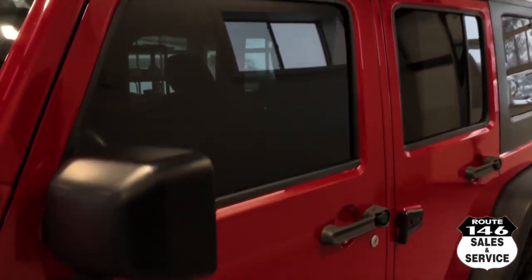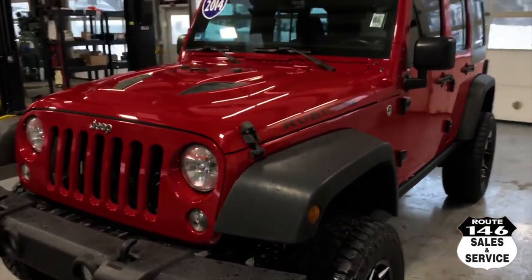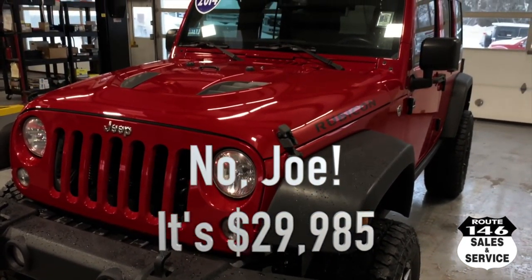Truck's got 104,000 miles on it. R-O-U-T-E, Route 146 Auto Sales. This truck is $28,985. Thank you.